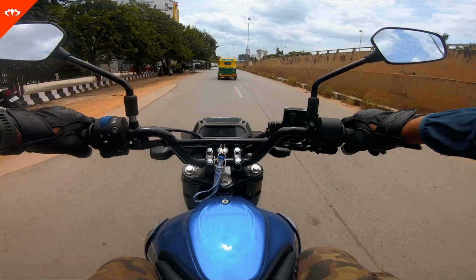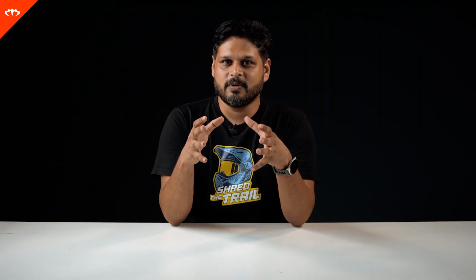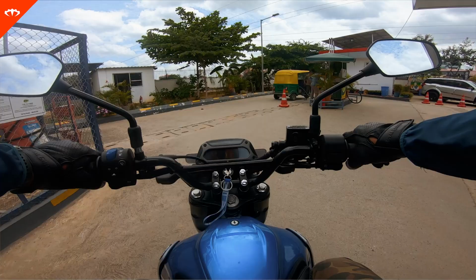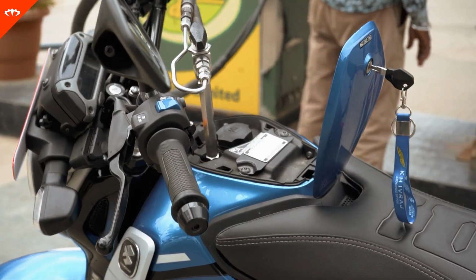So first, let's talk about the experience of filling up the CNG tank on the Bajaj Freedom 125. We took it as a new challenge because it's the first time for us as well. So we took it to the closest CNG bunk available to us, and that was just a few kilometers away. We went in the afternoon, somewhere around 12:30, 1 o'clock, and there was no rush. There was just one auto guy in front of us. It did not take much time to fill up. In fact, it took hardly a minute.